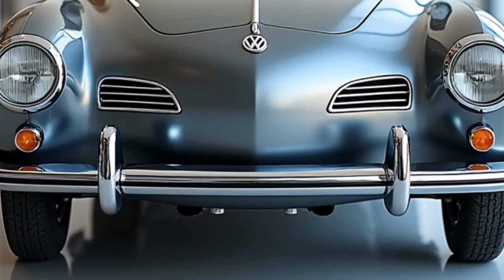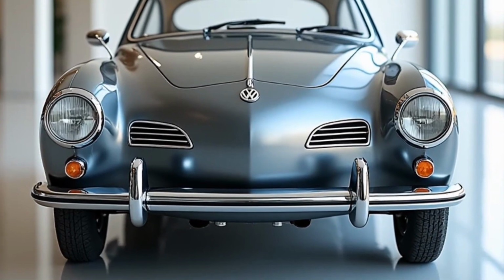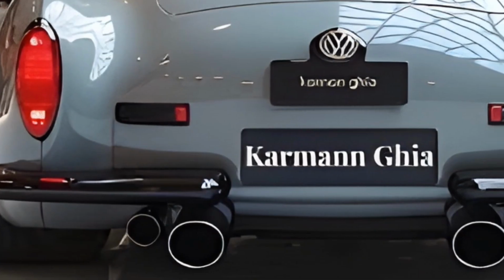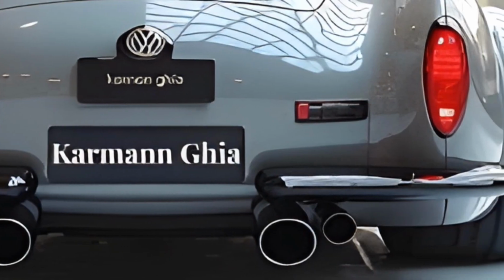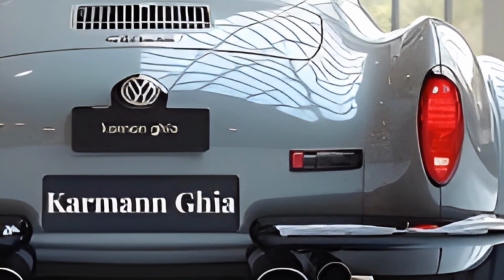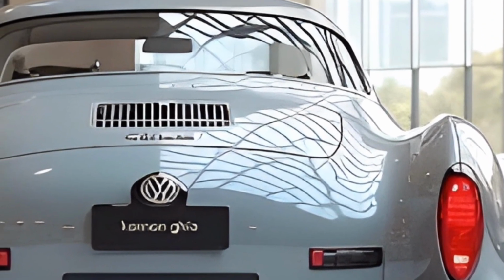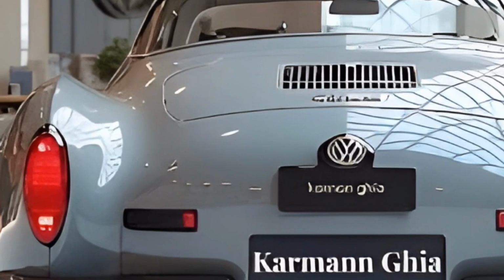Ambient lighting runs subtly through the cabin, creating a cozy atmosphere at night, and the sound insulation is top-notch. Even at highway speeds, the cabin stays whisper quiet, letting you appreciate the premium audio system, which Volkswagen developed in partnership with Harman Kardon. It's immersive, clear, and perfectly tuned for the acoustics of this compact coupe. Now let's talk performance, because that's where things get exciting.